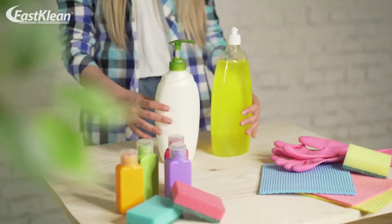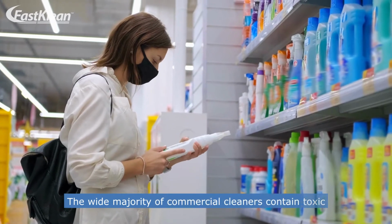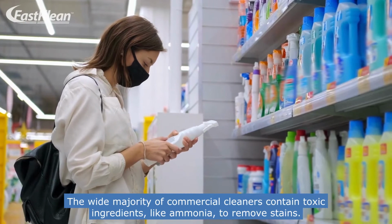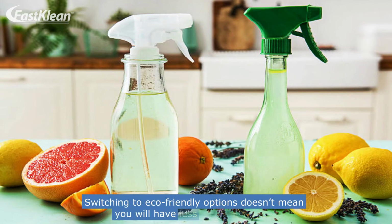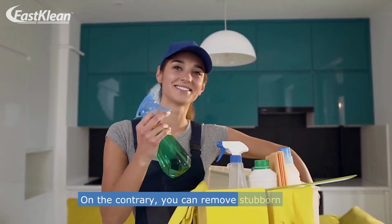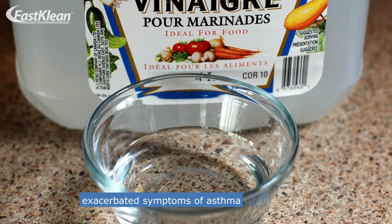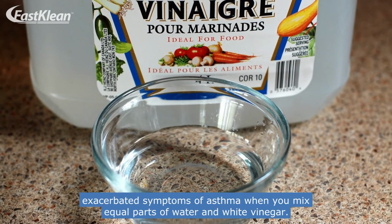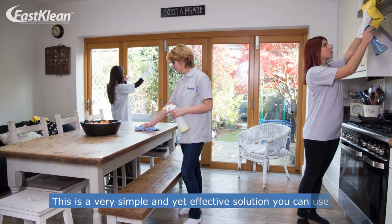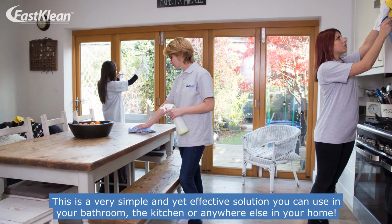Number 2. Switch to more non-toxic surface cleaners. The wide majority of commercial cleaners contain toxic ingredients, like ammonia, to remove stains. Switching to eco-friendly options doesn't mean you will have less cleaning power. On the contrary, you can remove stubborn stains and still not experience allergies and exacerbated symptoms of asthma when you mix equal parts of water and white vinegar. This is a very simple and yet effective solution you can use in your bathroom, the kitchen, or anywhere else in your home.